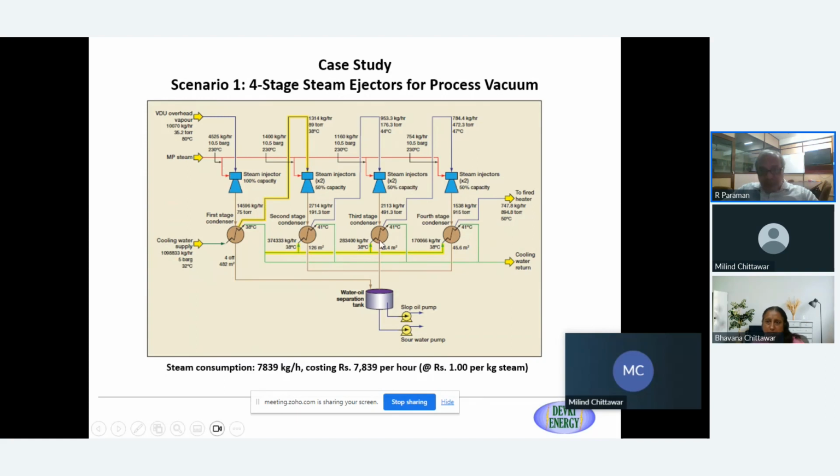Now in this system, looking at the vacuum, to achieve 35.2 torr here you need to have steam ejectors. You cannot achieve that with liquid ring vacuum pumps. But from 35 torr, it has come to 89 torr here. Now from 89 torr, finally it is coming to the third steam ejector at 176 torr. Now 176 torr is a vacuum level which can definitely be given by a liquid ring vacuum pump. So there is a possibility that both these ejectors can be replaced by a liquid ring vacuum pump.